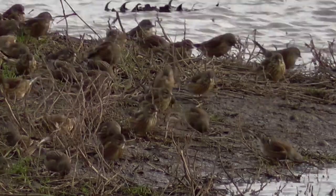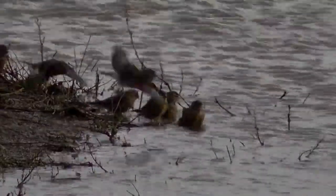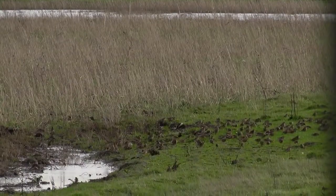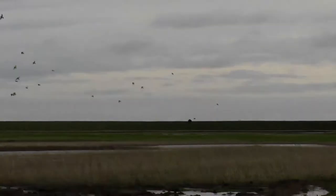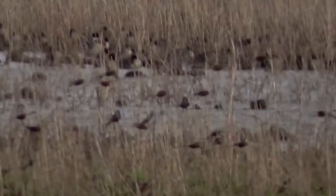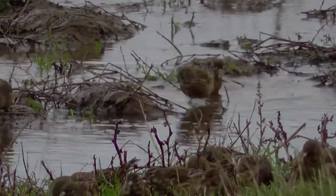Some of them have got a greyish tinge to the head, and twite in winter have yellowish beaks, and I can't see any yellow on the beak, so I'll stand corrected if I'm wrong, but I'm going to go with linnets in winter plumage, but they are a bit of a nightmare to identify.